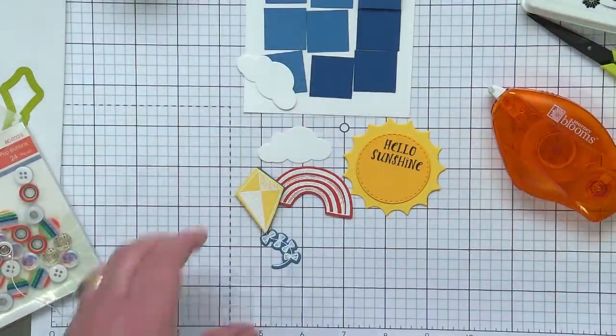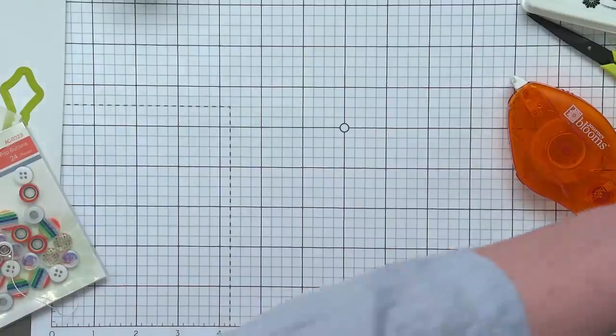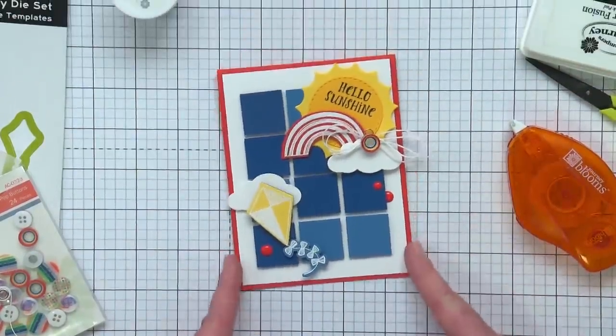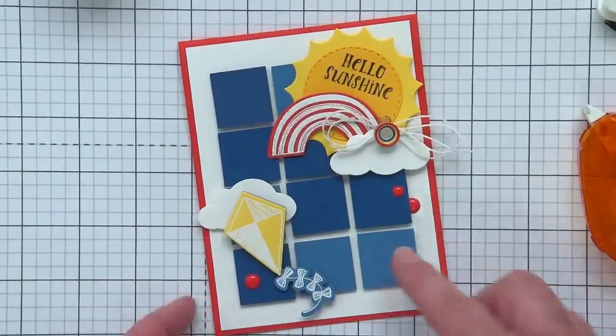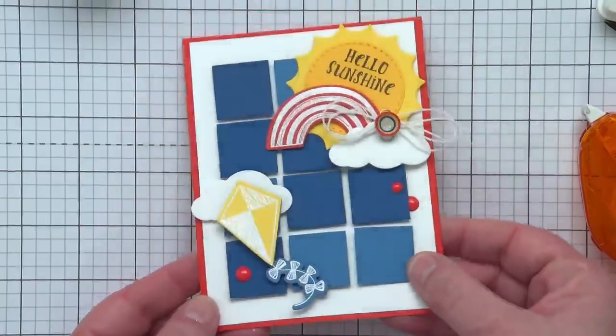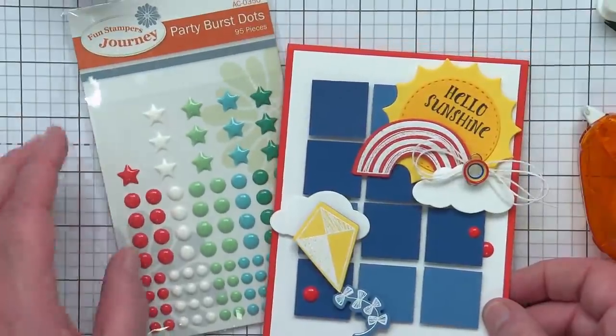But I think we should have a big reveal, don't you? Let's do it. Like I said, I have so many fun things to show you. I can hardly wait. Okay, so here is the finished card. And you can see how super fun and adorable that is. Again, all the squares in the background are popped up with foam tape, so you've got that awesome dimension. And then we did add a few of our little Party Burst buttons, or dots.